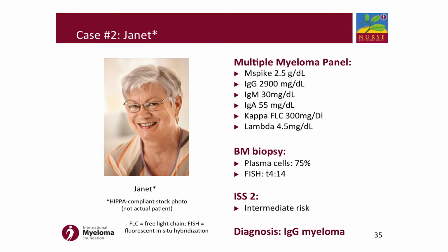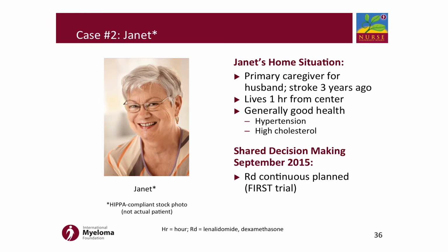We did a multiple myeloma panel, and her M spike was 2.5 grams. She had an elevated IgG with reciprocal suppression of her IgA and IgM. She also had an elevated kappa free light chain. So we did a bone marrow biopsy, which showed 75% kappa-restricted plasma cells. Her FISH showed a translocation at 4;14, and we diagnosed Janet with IgG kappa multiple myeloma with an ISS stage 2 intermediate risk. So a little more about Janet.